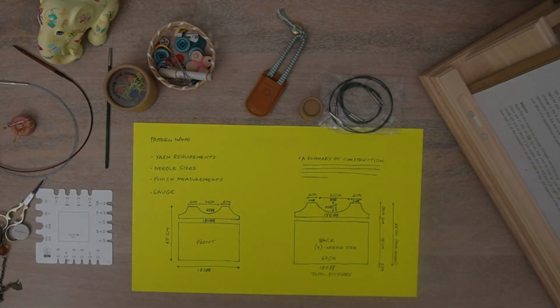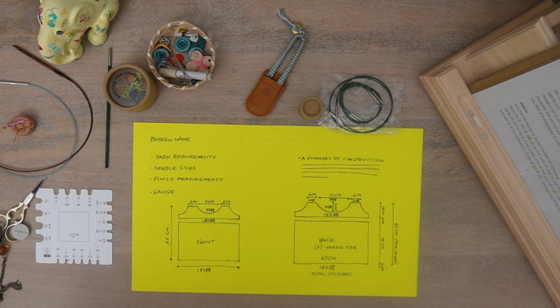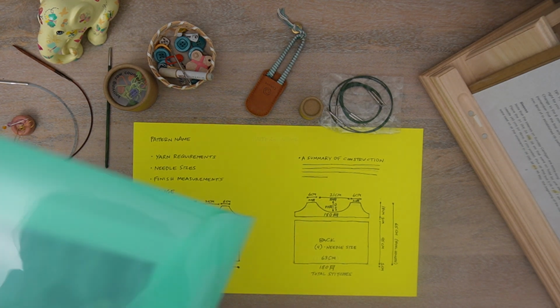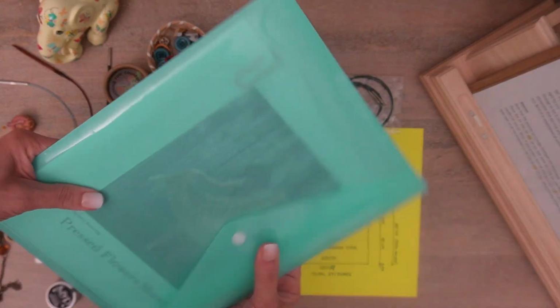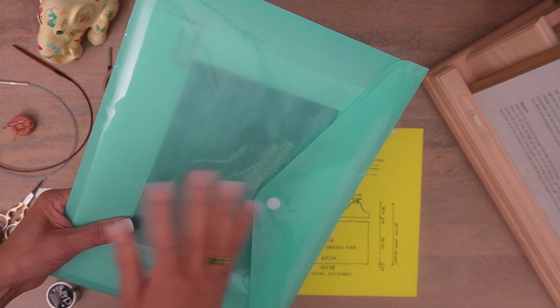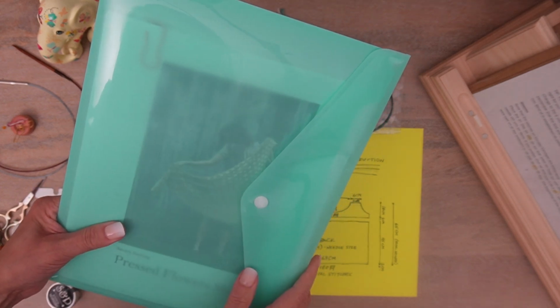So before we get into this lovely drawing that I did for you, I just wanted to talk about the supplies, because I do think it's really important just to have basic supplies. I like to see what the pattern's going to give me and take it from there. So I always take a picture of it, and then I print it out and I put it into these folders. And then I highlight or I tape anything that is important.